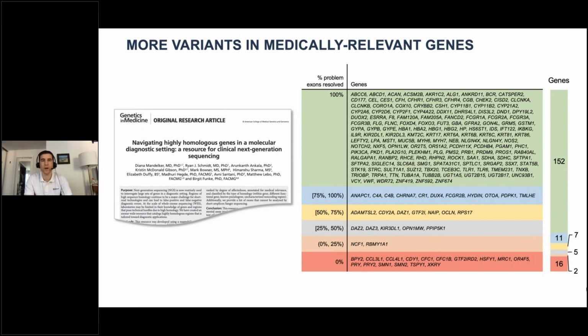STRC is only one of a number of medically relevant genes that are not completely covered by short reads. This is one list from a paper describing what they call NGS blind spots. They note 193 known medically relevant genes that are not completely covered with NGS reads, and the vast majority of these are fully accessible with HiFi reads. This is also only one list, and there are likely more such genes to be discovered as more genomes are sequenced with HiFi reads.